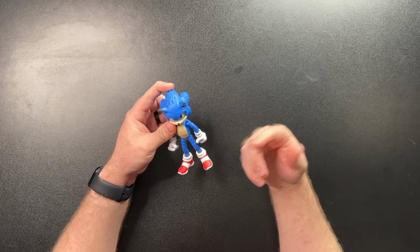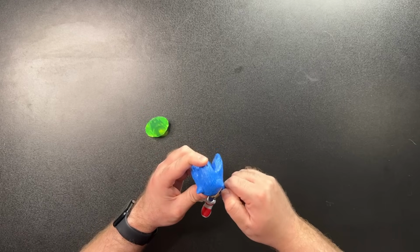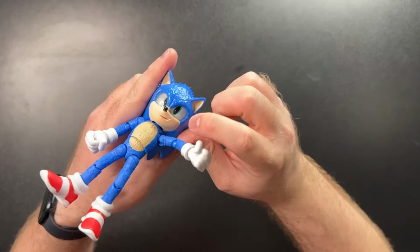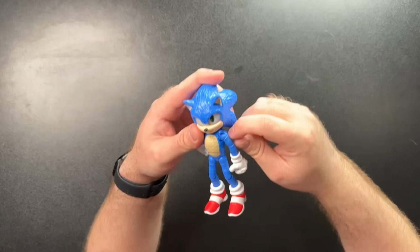So I'm not going to need this figure in particular, so after I give it the old hair dryer treatment, I'm going to give this to my niece because I know how much she loves Sonic for now. But honestly, from what it looks like with this figure in particular, it looks like it was glued or something. Like, this doesn't look right. Actually, I think this one's probably just a defective figure. Yeah, it looks like it was glued in here or something.